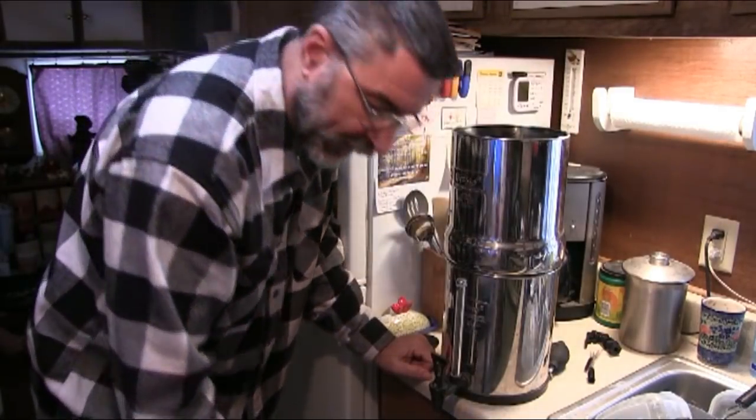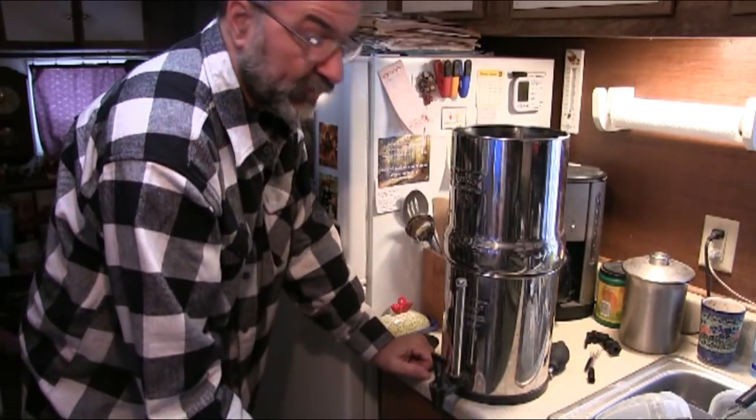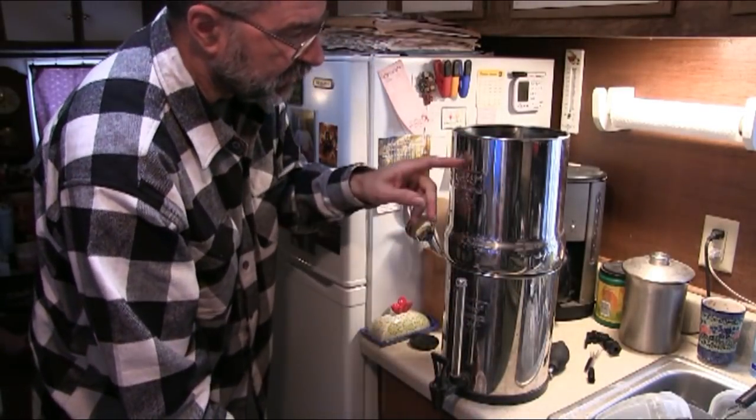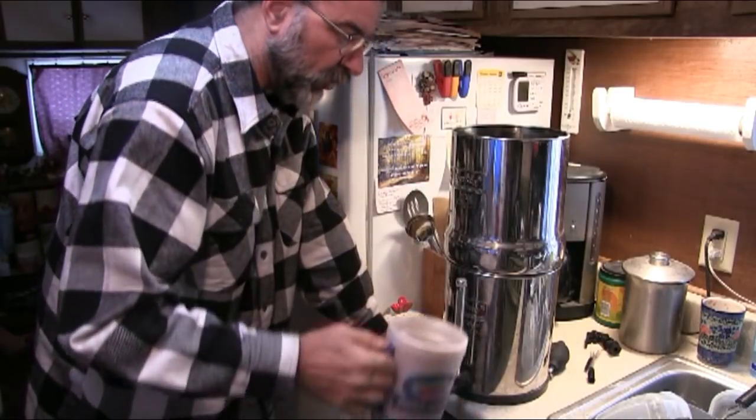This filter is just gravity, so I don't need to worry about any kind of power or anything. Of course, we got power here, but the gravity pulls it down through the filters and down into the lower clean water reservoir.